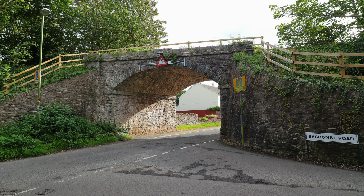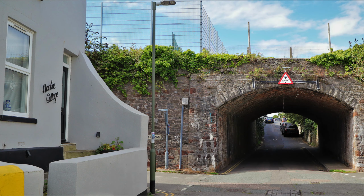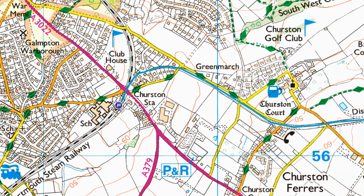The railway was built in sections. The first section extended out from Torquay, building a new station, which is where the current Torquay station is, down to the town of Paignton. In 1859, it was extended to Brixham Road, as I say, that is now called Churston.